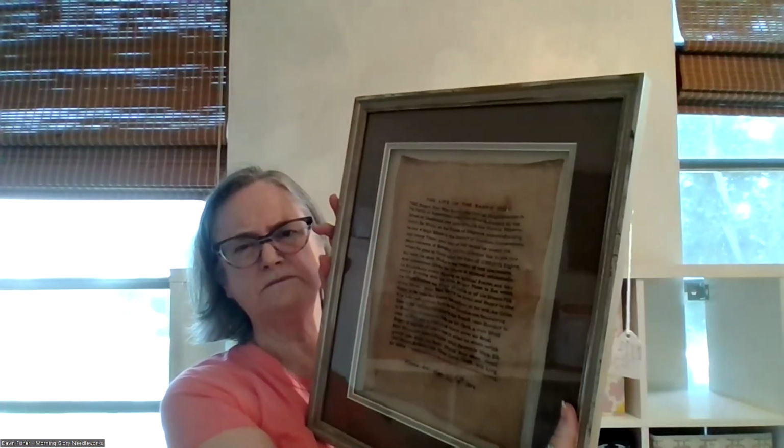I don't have the count on this linen, but it's got to be at least 70. And this was stitched by Frances Ann Gray, August 4th, 1814. At the top, it says The Life of the Happy Man. So of course I did some research, because this is a whole verse, not really a poem, that was stitched. And this was stitched in 1814.